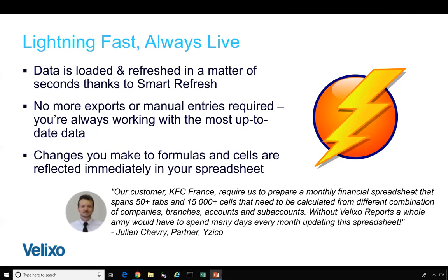Being live also means that whenever you make changes to your report, let's say you're adding a new column or changing account mappings, you see results instantly. You don't need to go to a different screen or wait for the report to re-render. Everything is instant, just like everything you know in Microsoft Excel.